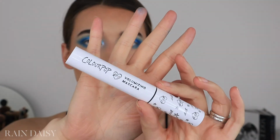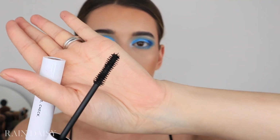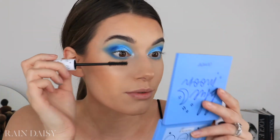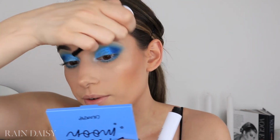I also have ColourPop's mascara. This is the BFF Volumizing Mascara. It kind of reminds me of the Too Faced Better Than Sex mascara wand, so I have a feeling I'm gonna like this because that is one of my favorite mascaras ever. Oh yeah. This mascara is really nice. I'm not going to try and do too much with it though because I am putting on false lashes. I also have colored mascaras, which I really want to try. I wish I got the blue one.